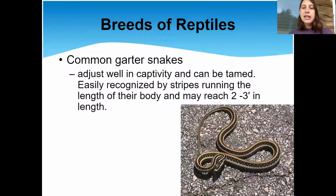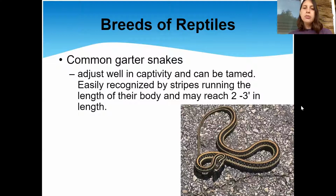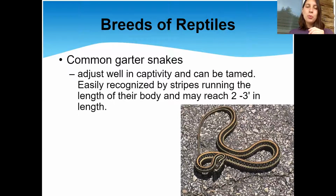A common garter snake. These snakes, super harmless. You can find them in the wild pretty easily. They also make decent pets. They adjust to captivity, they can be tamed. And they're easily recognized by the stripes running down their back. They've got one main one heading down the back, and then two on the sides. And they're only going to end up growing to 2 to 3 feet. So a much more appropriately lengthed snake for a pet, if you ask me.